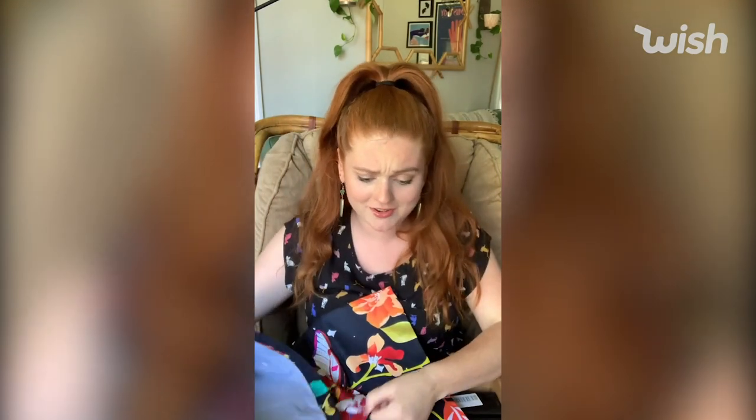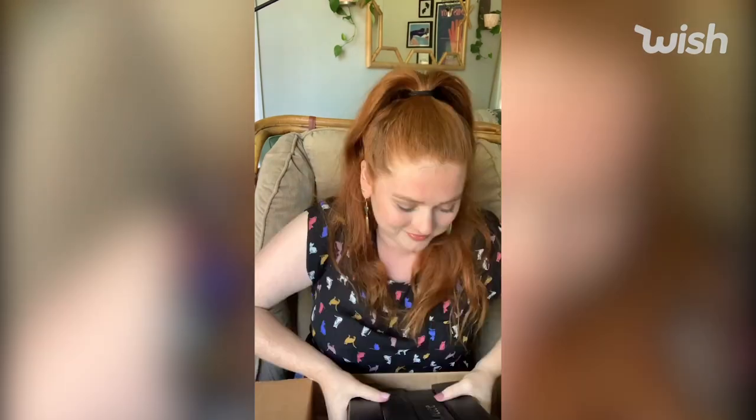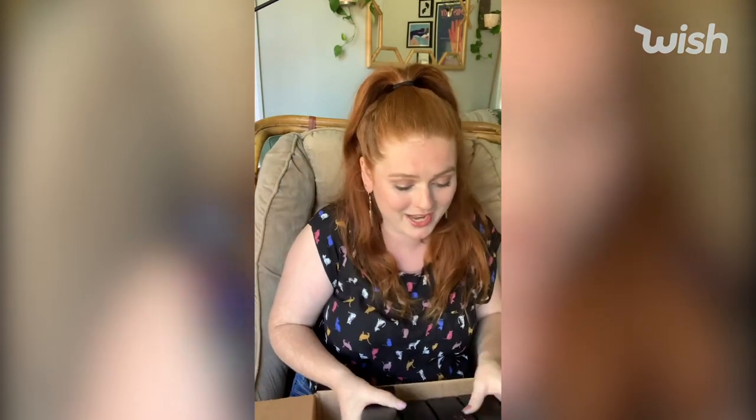Let me see if I can get enough of it opened up for you to see some of the design. How pretty is that? Oh, I'm gonna have to show you it up on the wall. It's so pretty. And the final item is actually a pack of four multiple items.